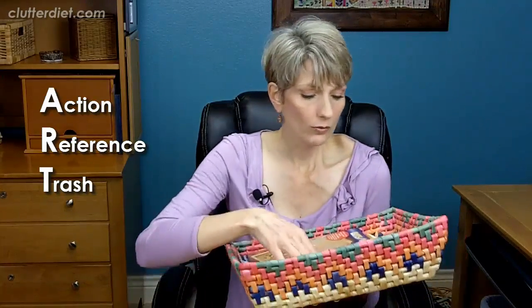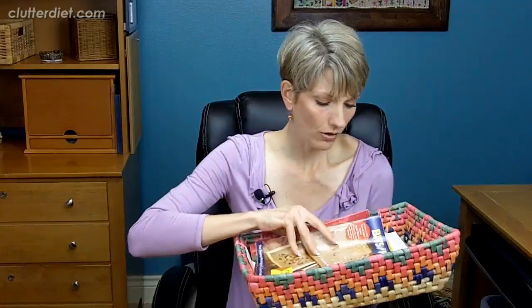A-R-T: action, reference, trash. So what you want to do first is take out all of the reading material that's very obvious from your pile. So catalogs and magazines, professional journals, things that you know. Obviously the action is you're going to read them. So just pull them out, put them in your reading basket, and get them out of the way, because then your pile is automatically less scary because it's less bulky and you have just a few things left to deal with.